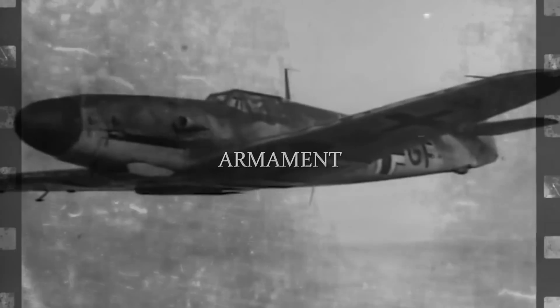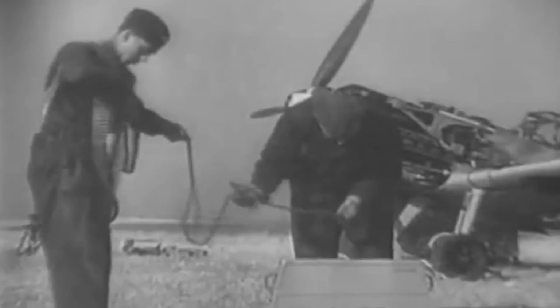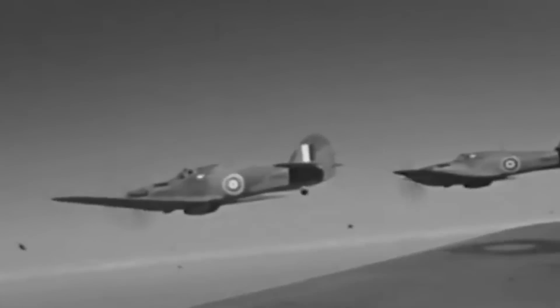Armament. The Bf-109 armament was placed in the fuselage. This kept the wings very thin and light. Two synchronized machine guns were mounted in the cowling, firing over the top of the engine and through the propeller arc. An alternative arrangement was also designed, consisting of a single autocannon firing through a blast tube between the cylinder banks of the engine, known as the Motorkanone mount in German.